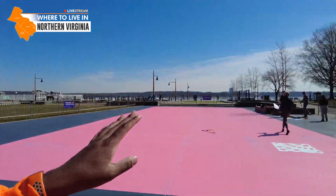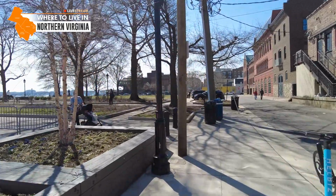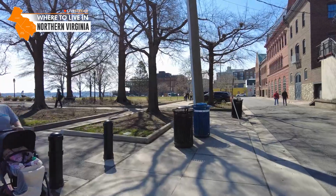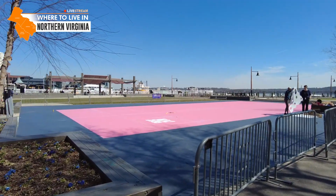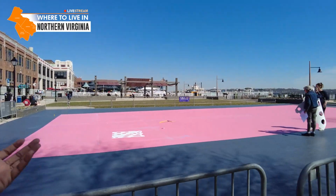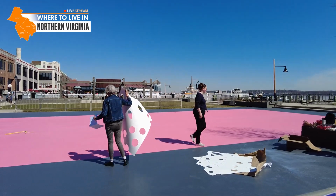There's always a different art installation here every few months. I think the last installation was some reflective seats. It's pretty cool. Again, it feels like a city, right? Like they have the little art installation here. There's the little park on the water.